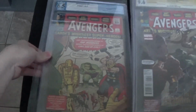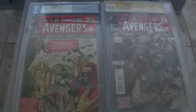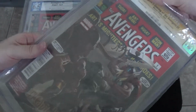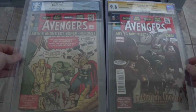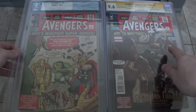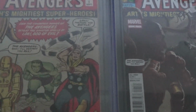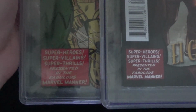Now here's the cool thing. I actually have these two books to compare them side by side, and, well, I put this back in its cover. Let me take it out again. As you can see, they kept the same pattern for the art. They actually kept the text all the same, which is really cool. Even in its placement, it's right around the same spot.